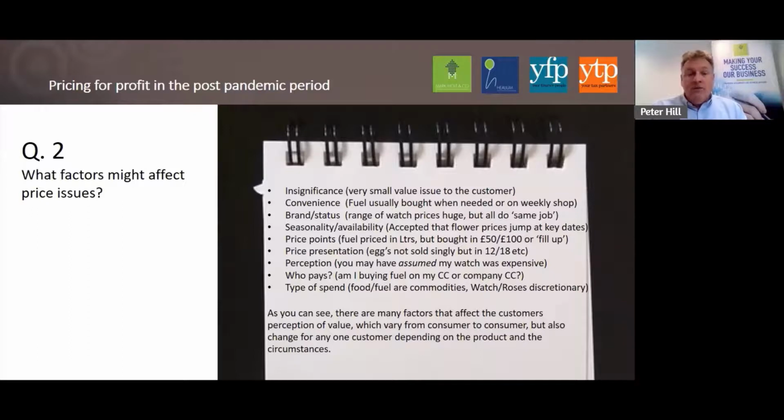Let's talk about perception. There is an issue of perception of value. So you may have assumed that my watch is expensive because I'm an accountant, a business consultant. There is a presumption that things are expensive, that they must be good. And therefore you will find sometimes customers go, well, that's a bit cheap, can't be very good. Or that's expensive, it must be good. So we really have to understand our price points in terms of what perception is that creating of our customers. We may want to be a bit cheaper and attract customers, but are we attracting the right ones if we get our price points too low?